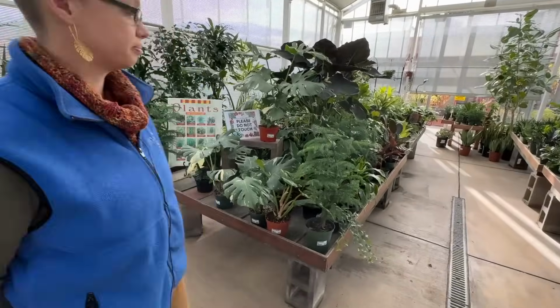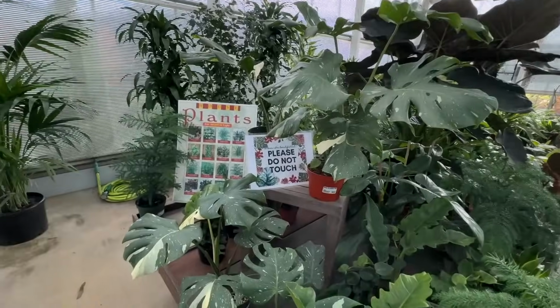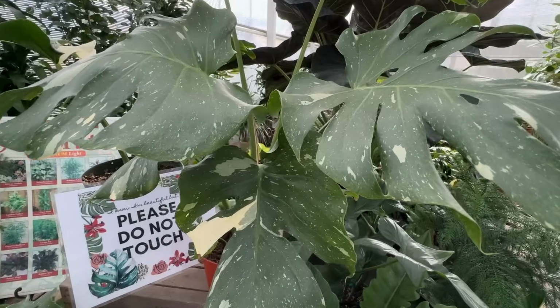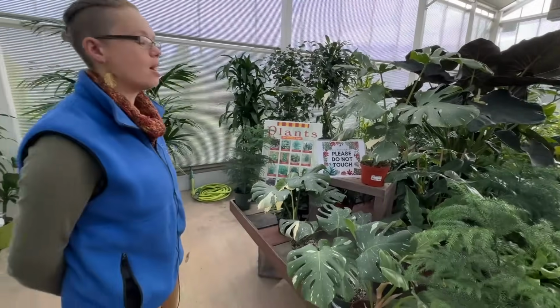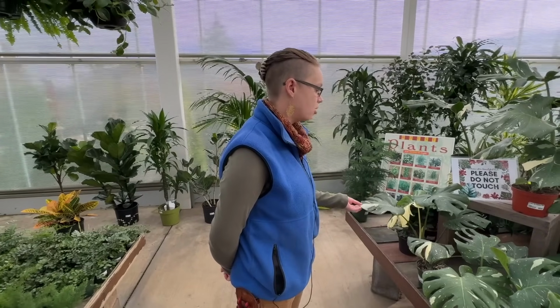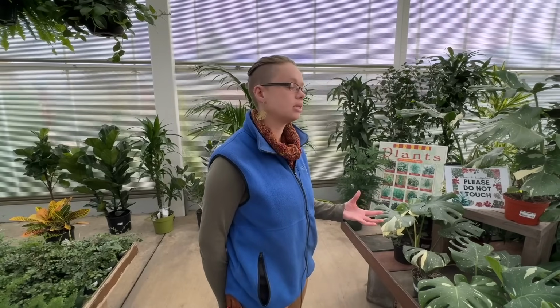So these look like the plants that are really expensive. Right? Yeah. These are what we call the fancy plants. So this is a Thai constellation. What makes it so expensive? So, a few different things, right? One thing is that these are pretty much all done with tissue culture. Which means that you have a more reliable color patterning coming out from the plant. But it's a lot slower.